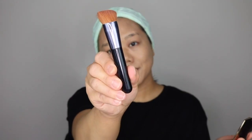For my next step, I love using my Shiseido foundation brush. It has a round shape and it is flat on the top with a slant, so you can reach in areas like your nose to blend the foundation. And I also use it to blend anywhere where my pores are larger and where I have lines to blur it out.